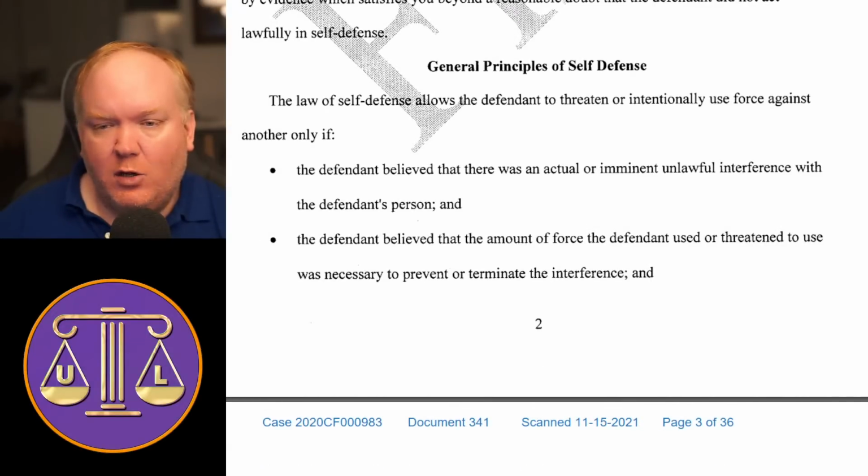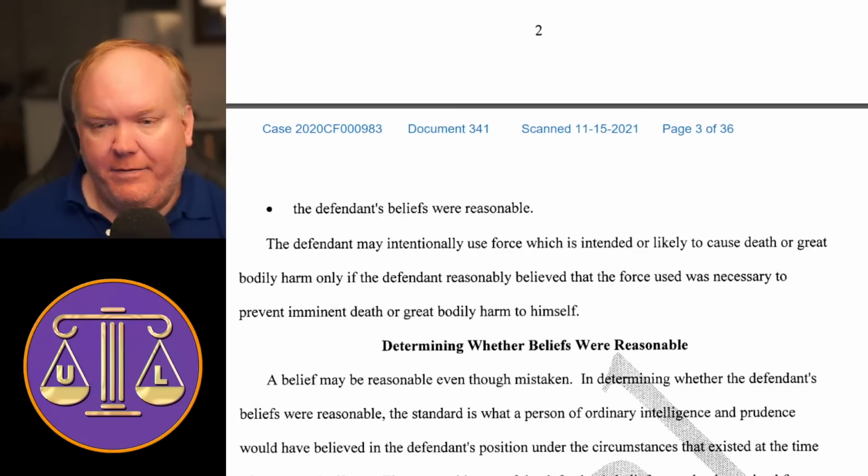General principles of self-defense. The law of self-defense allows the defendant to threaten or intentionally use force against another only if the defendant believed there was an actual or imminent unlawful interference with the defendant's person. So that's going to subjective belief. What did he think in his own head? Did he believe it? The defendant believed that the amount of force used or threatened to use was necessary to prevent or terminate the interference. And the defendant's belief was reasonable. That's going to objective.